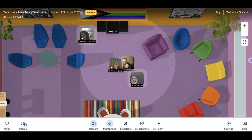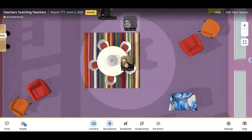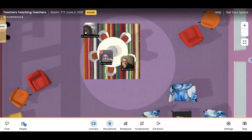I did not get a heart. You didn't get a heart? No. Click in the center of the tape, the white centerpiece. You get near it, but you click it with your cursor. There you go. Okay, I feel much better now.